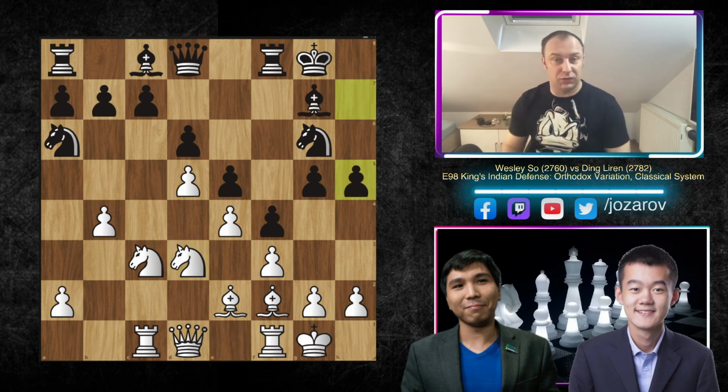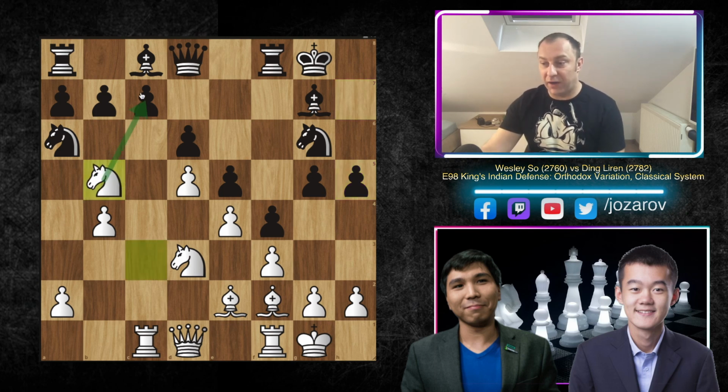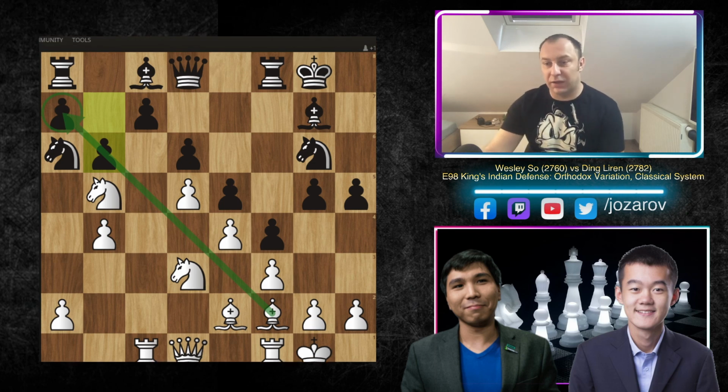So here h5, so Ding is launching his attack further. We have here knight to b5, attacking c2 further, and now c7 part move, and with queen to c2, maybe this could be now our clear target. So that's why Ding plays first of all this move b6, because the pawn on a7 was also weak, so you have to protect it with b6.